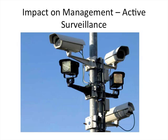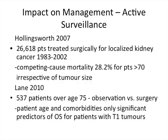Let's turn our attention now to the role of renal mass biopsy in active surveillance. With the idea that surgical intervention may not offer a survival advantage in elderly or high-risk patients, the concept of active surveillance has become increasingly popular. The biggest increases in the diagnosis of small renal masses has been in patients in the 8th decade of life, which makes competing cause mortality due to comorbidities more common.